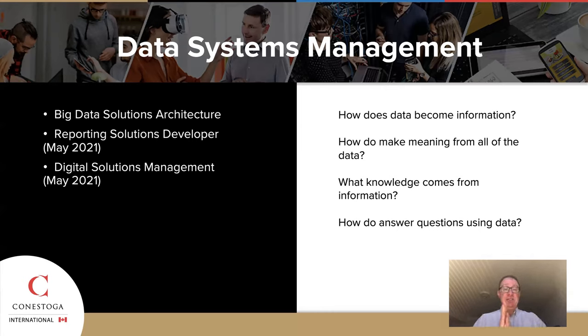We have Big Data Solutions Architecture. Data is larger. It's getting bigger. More and more data is going into the system. Well, with large data and big data and huge, we call some things data lakes. They're so big and they're so full of data. You need to figure out how to work with that. And employers want help figuring out how to pull data out of that to make information, to figure out what they're going to do next. Well, that's called Big Data.